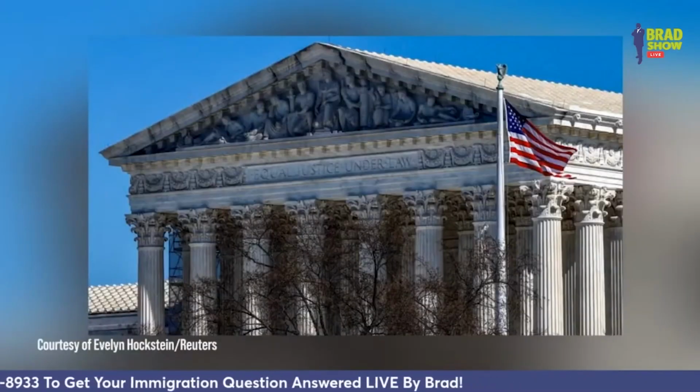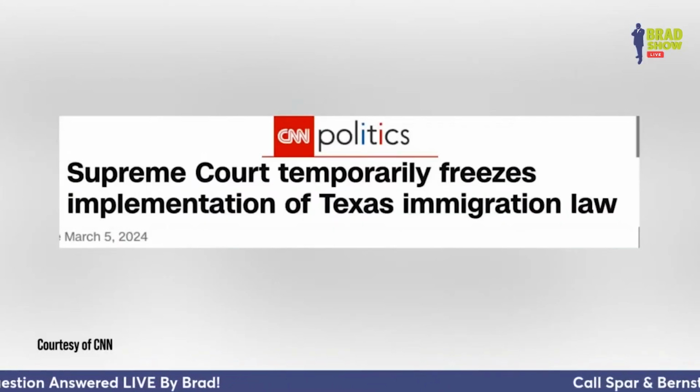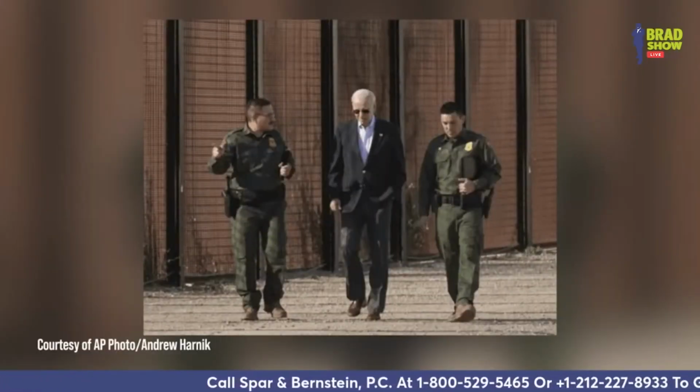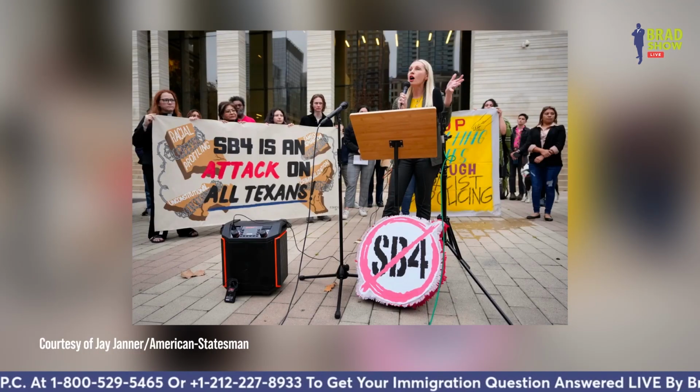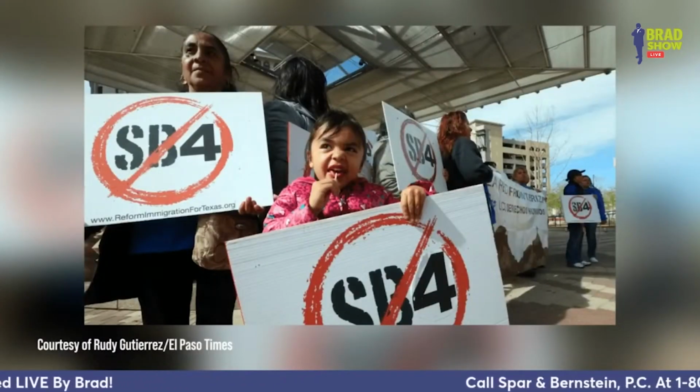the court is leaning. The Biden administration and several immigration groups filed an emergency application with the Supreme Court hours earlier, asking the justices to block enforcement of the law. Without intervention, the law would have gone into effect on March 10th. The Justice Department said that would profoundly alter the status quo that has existed between the United States and the individual 50 states in the context of immigration for almost 150 years.